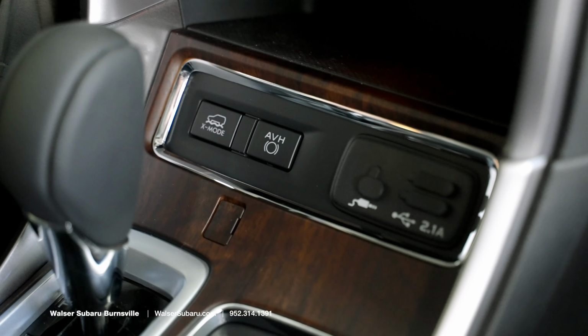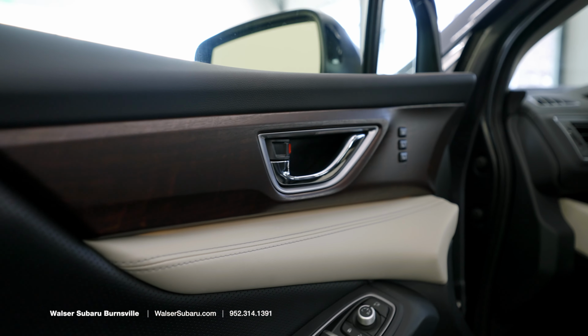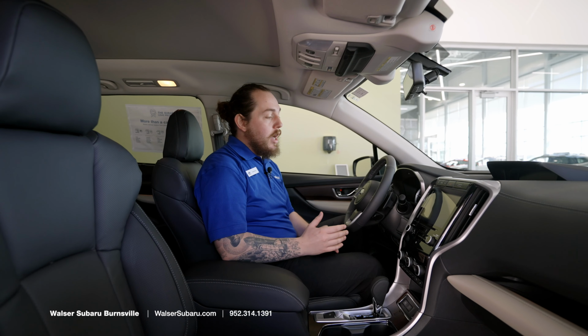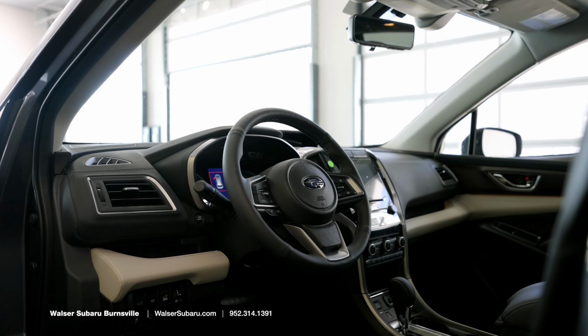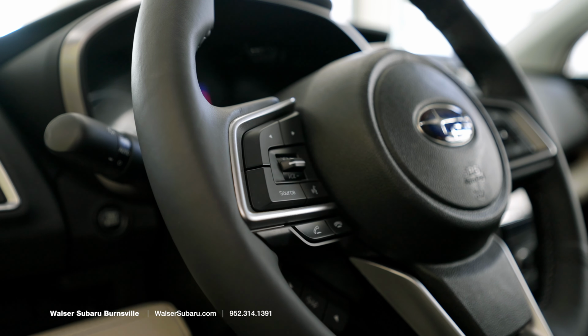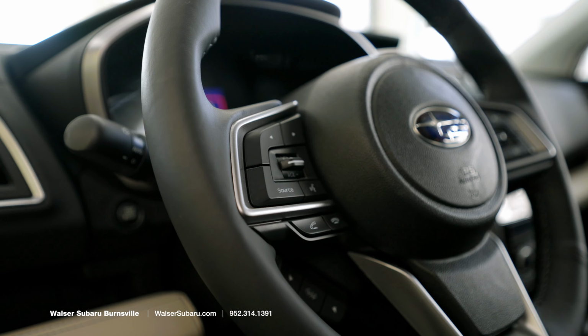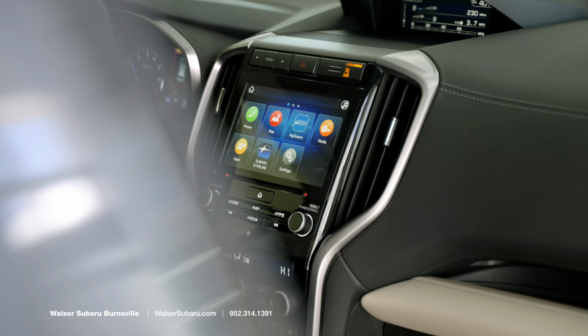All right, so here we are on the inside of the Ascent. Taking a look, you'll see that wood grain is on the inside here, continued through on the dashboard as well as through the doors. With the Touring model, you're also going to have heated steering wheel capabilities, as well as other conveniences with the hands-free connectivity with your phone, as well as Android Auto and Apple CarPlay integrated as well. Now, cool thing is that these trims also include a 180 front view monitor, which will help with view of the front end of the vehicle.